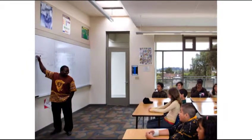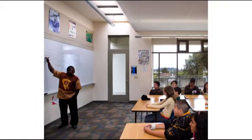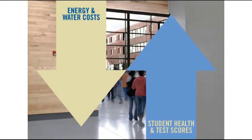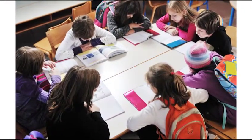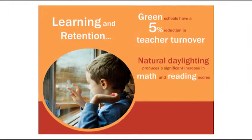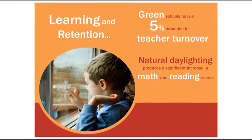Green classrooms are great spaces to learn in, with a focus on good acoustics. Teachers don't have to shout to be heard. They are filled with daylight throughout the day. While energy and water costs are reduced, test scores are going up. Green schools enable students to focus on the task at hand because they are less distracted by thermal or visual discomfort. One daylighting study showed that just from better daylighting alone, test scores rose almost 20%.